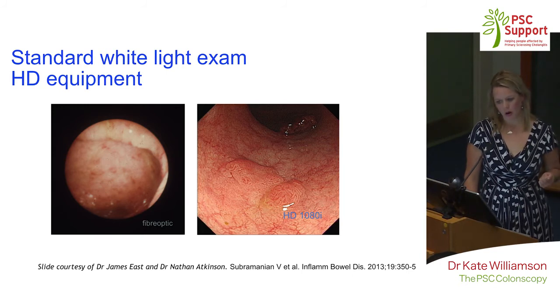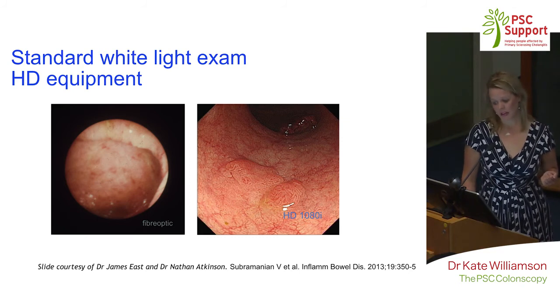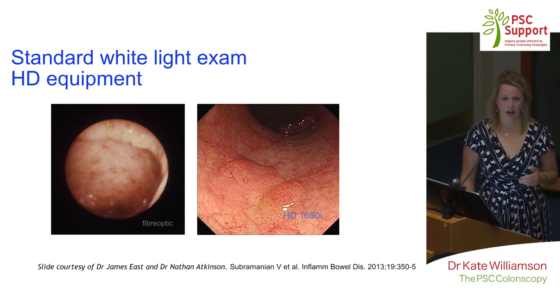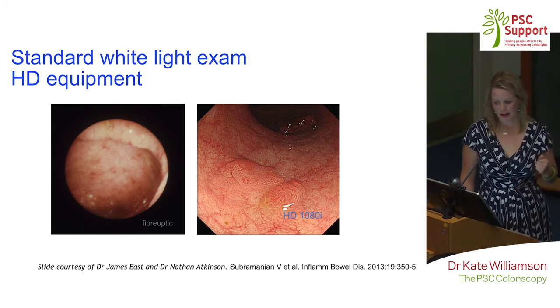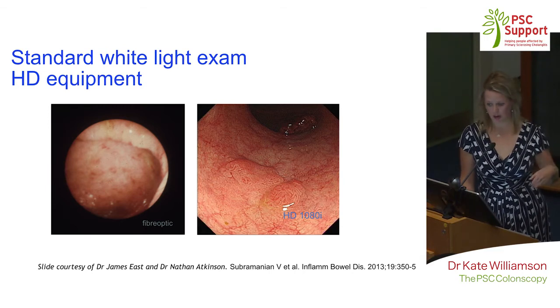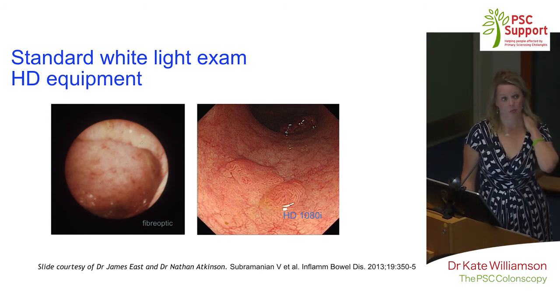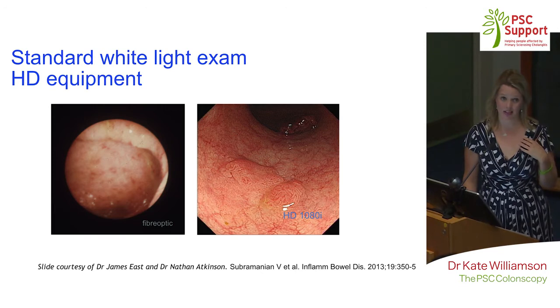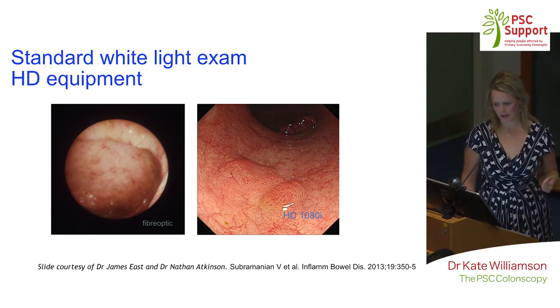This is an example of the old fibre optic colonoscopes on the left versus the high definition on the right. I don't have our standard definition in the middle, but it is somewhere in between. But you can see the amount of detail you have of the lines going over the little bumps, the little areas of dysplasia, with the high definition. So you want to be getting your colonoscopy at a centre that has high definition colonoscopy. A lot of regional centres and some of the main centres don't have high definition, but that is an important consideration for all surveillance colonoscopies.